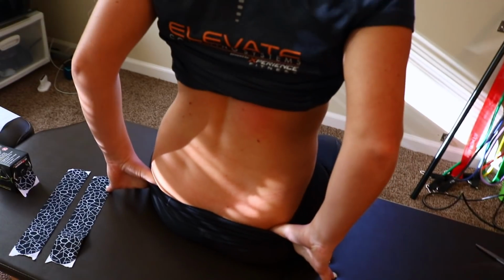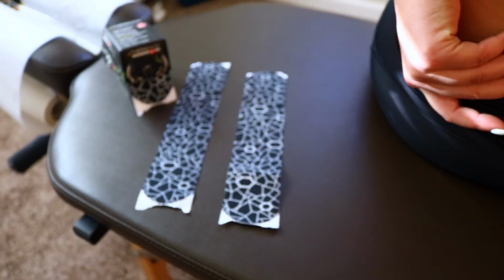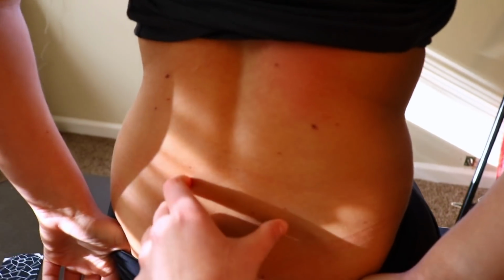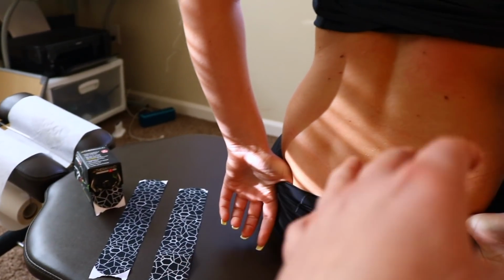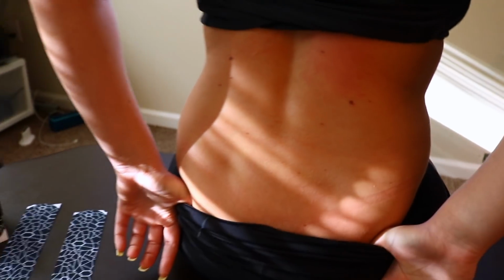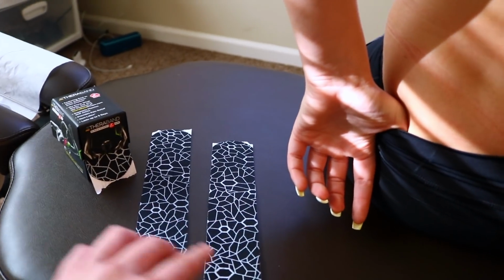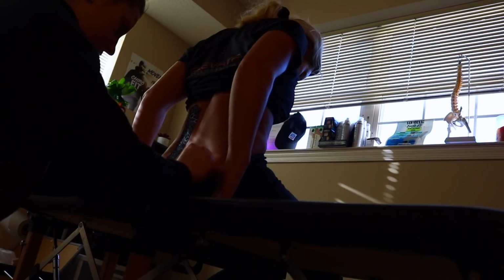Okay, so we are going to do some of the TheraBand KT tape on her. I have mixed feelings about it, but she is having a lot of pain in her low back, specifically around the SI joints. So we're just going to try this to make her low back a little bit more stable, because that's what I think it needs right now. So three total strips, two long ones, one short one. I'm going to put it on and then I'll show you guys how it looks when it's done.